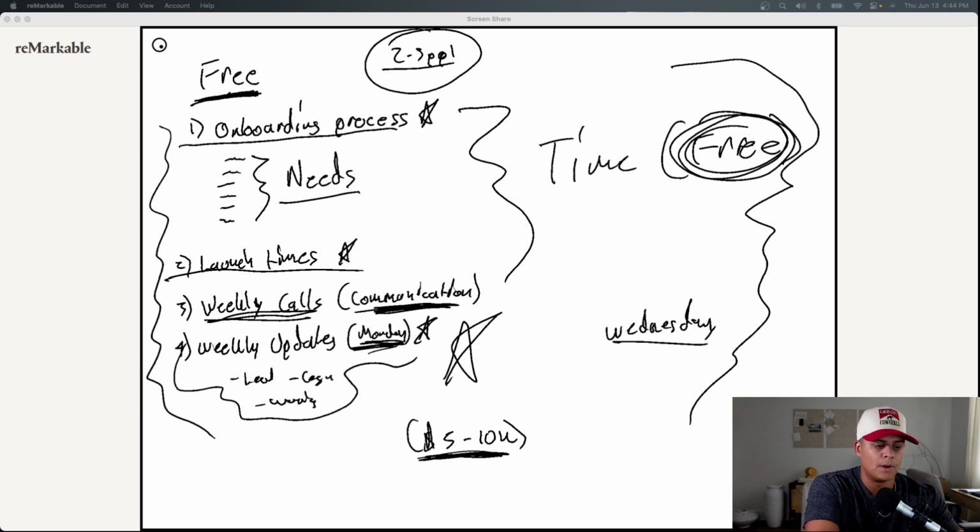If you want to do the math, let's just say you're getting started. You're putting your retainer at 2K a month. 2K a month. Let's do the math. What is that? 5 people to get to 10K, and about 2 to 3 people to get to your first 5K.